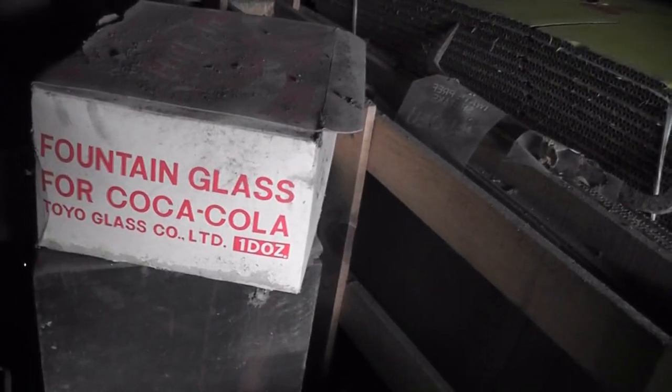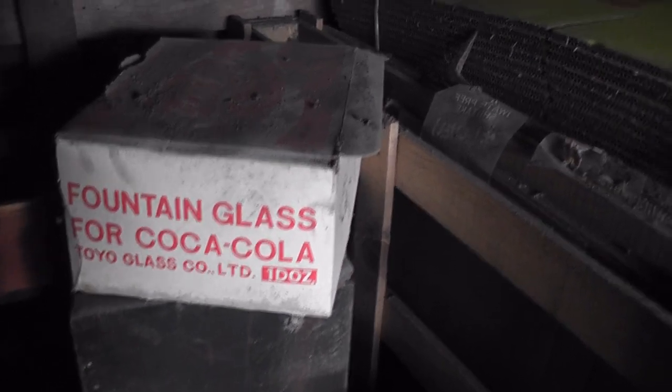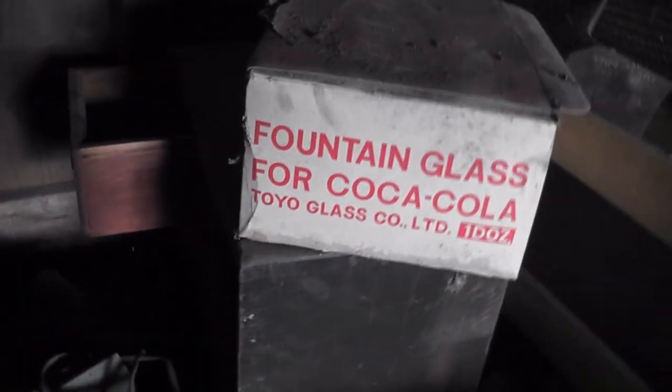We got a couple boxes of these old Coca-Cola fountain glasses from 1976. I thought that was amazing. Got these little boxes. So I'll bring these out, make a video, get them out into the light, show them a little bit. If it's something I'm interested in, then I'll restore it, clean it up. I'll show all that stuff to you. But as I cleaned this out, I wanted to show you where they came from.